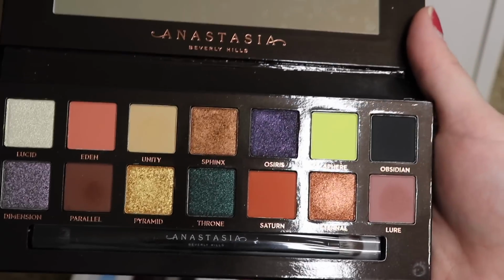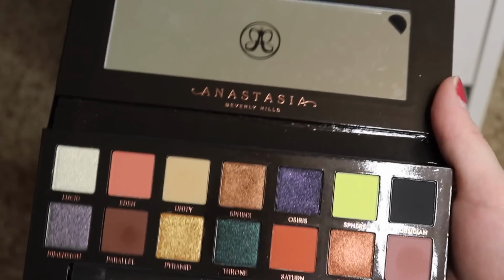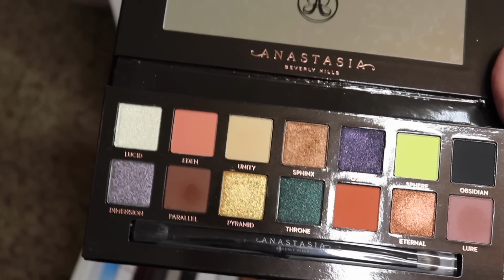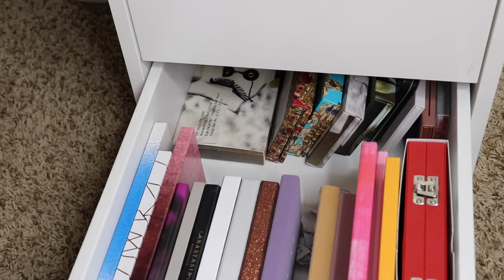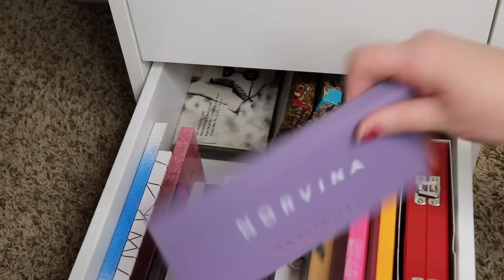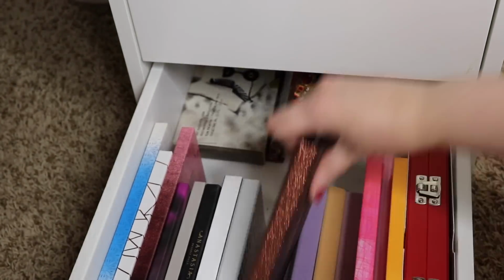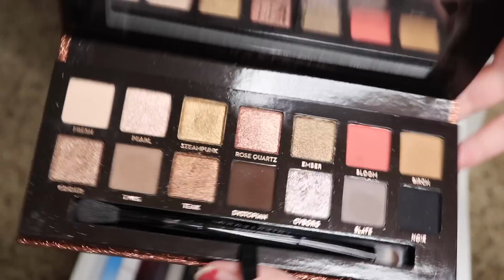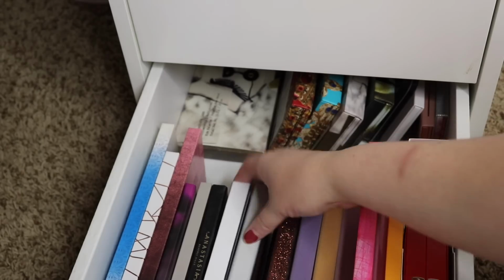It's so pretty, but I just look at this and I'm not inspired. Like, you would think you would be because it's super unique, but I just don't know where to go with this. I think I'm gonna pass that one on because I never ever use it. Then we have the Norvina palette, definitely keeping that one. The Sultry palette, definitely keeping. Carly Bible. Riviera.